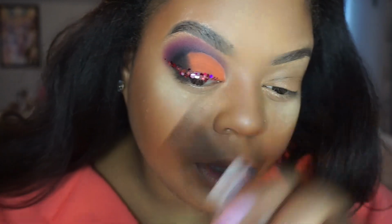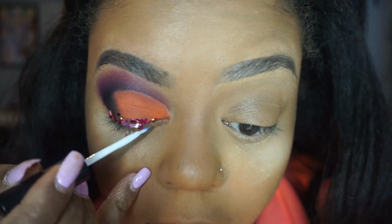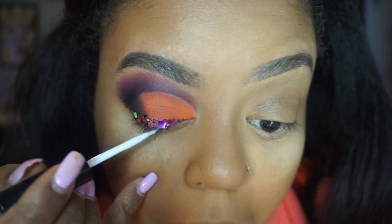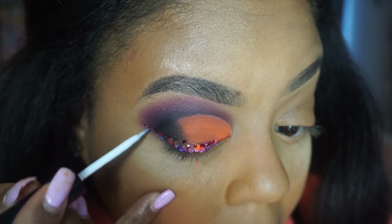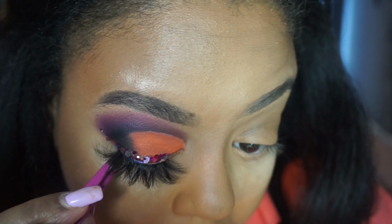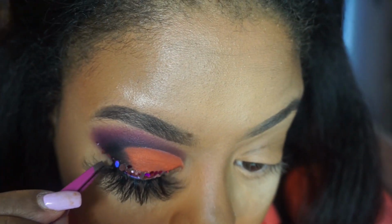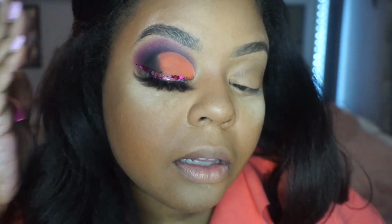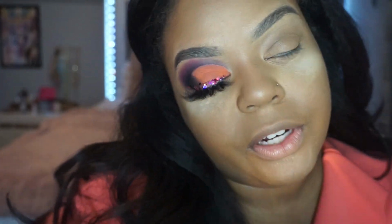I'm gonna go back in with the glue right here. And then we're just gonna put the glue on top because we're putting the lashes. So this is how everything looks like so far. Cool. I'm gonna do the other eye off camera and then we'll be back to finish off the face.